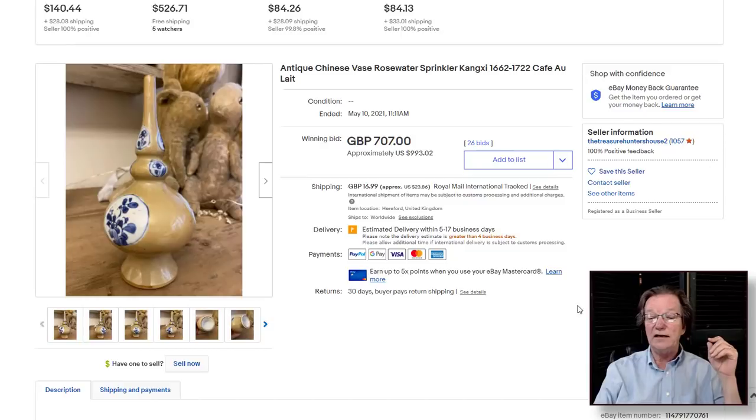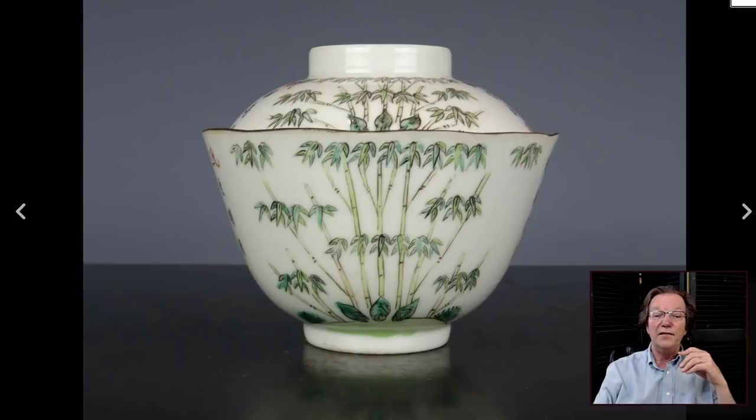Now, what sold last week was this. This was a seller in Hereford in the UK. It had this nice cafe au lait and underglazed blue, triple gourd, rather interesting rose water sprinkler bottle, typically made for the Middle East and Indian market and so forth. Nice looking one, sold for $993. Very attractive.